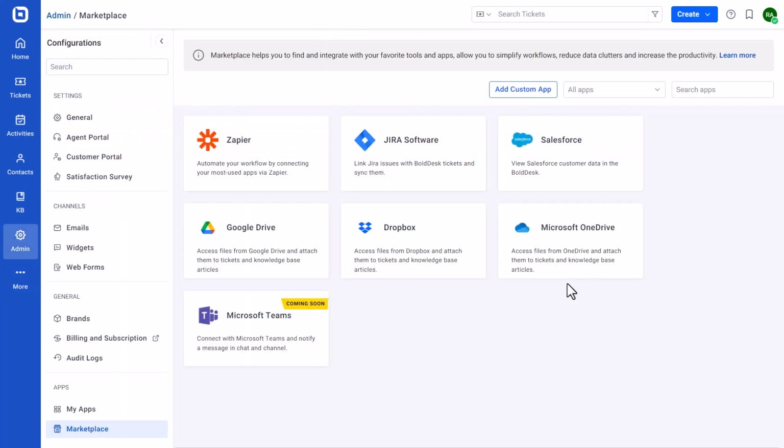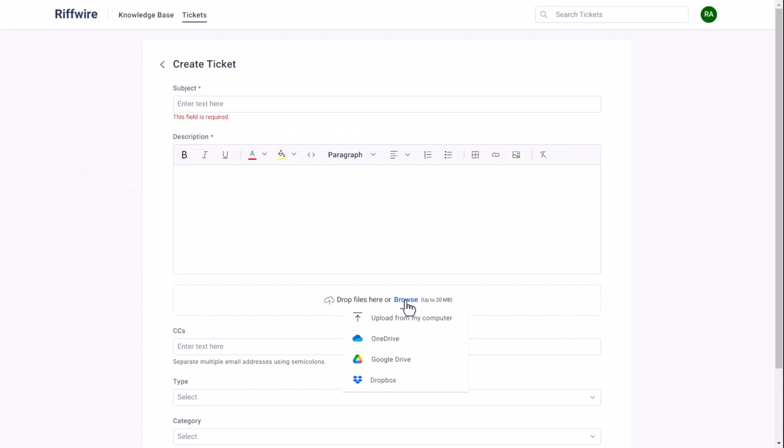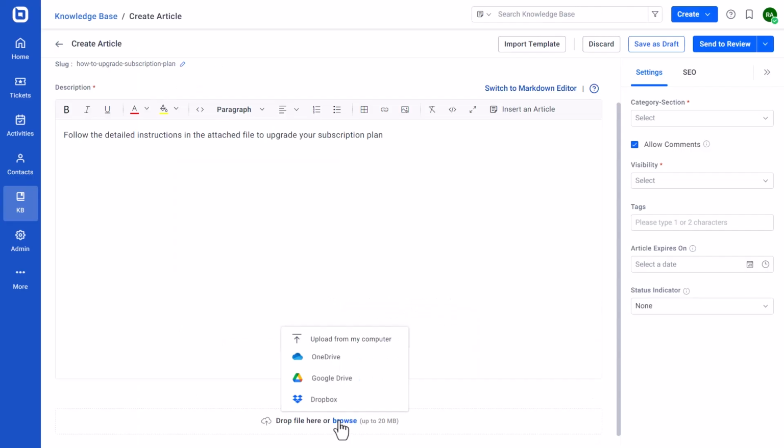Next, let's see the updates in the integration module. BoldDesk now supports OneDrive integration, which can be found under the Admin module in the Marketplace area. When the OneDrive integration in the Marketplace module is enabled, users can browse and attach files from it when creating and responding to tickets. In addition, file sharing support for OneDrive, Google Drive, and Dropbox is available in both the Customer Portal and Knowledge Base module.